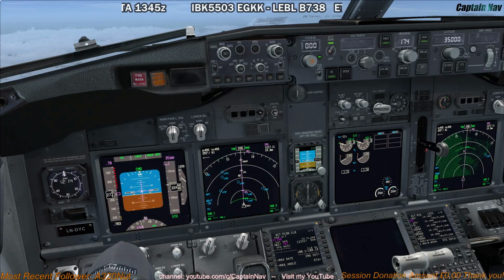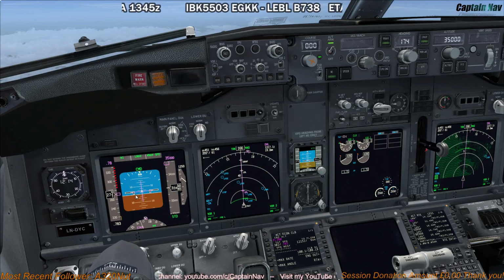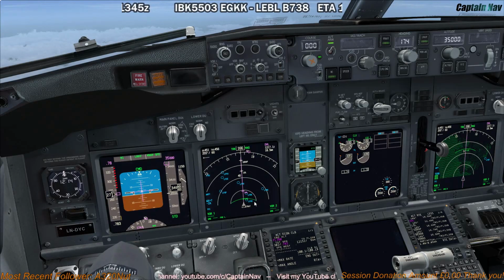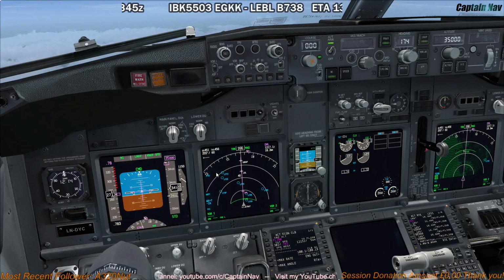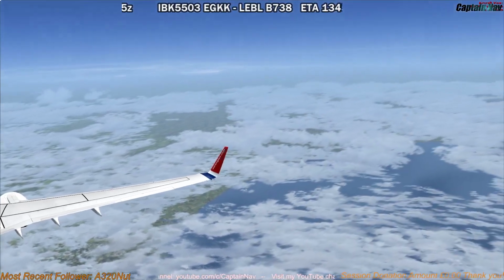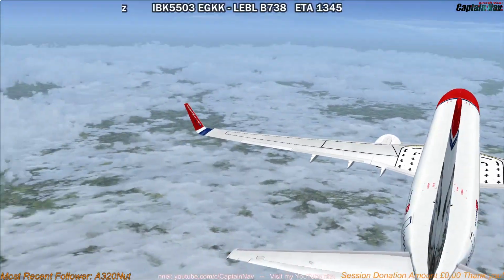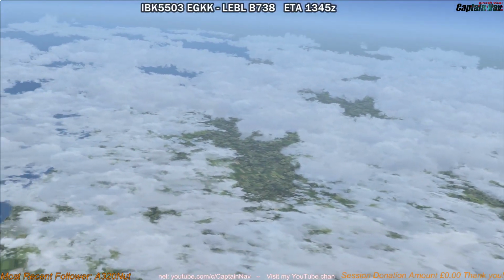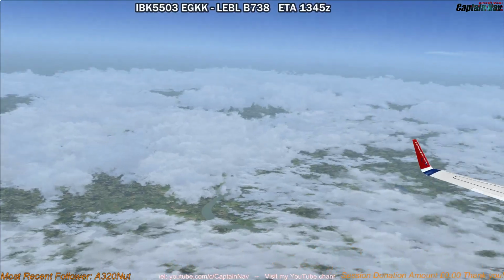One to go. 340 climbing 350 with decimal 783, and just approaching the coastline of Normandy. Fairly cloudy as well. Nice.